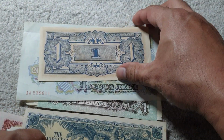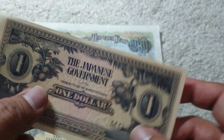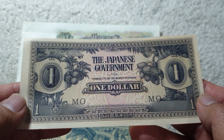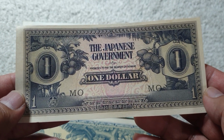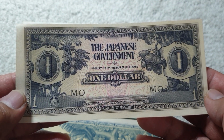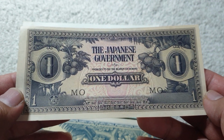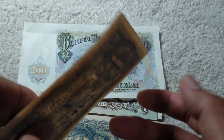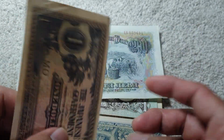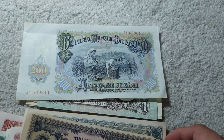Wow. Okay, this one is only 1 peso. Oh, okay. $1, it's occupation money, Japanese occupation money. It says Japanese government. It's $1. It's occupation money from World War II, 1940s. It's an old one, but it's still crispy, and I think it's uncirculated. Nice one.